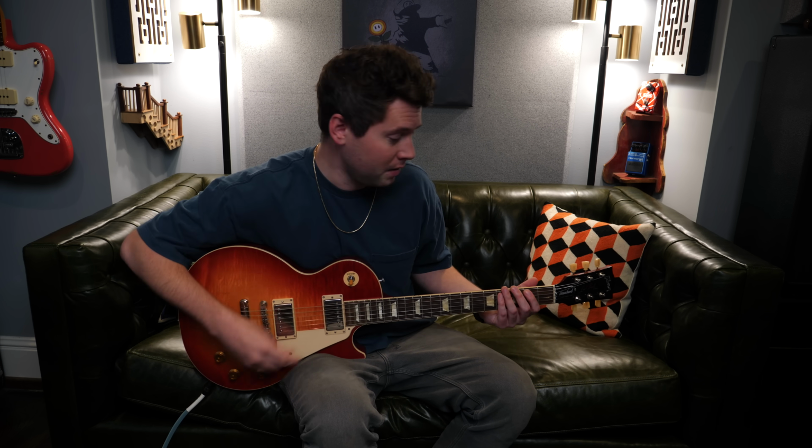Our next simple riff comes from Led Zeppelin, and it is the Immigrant Song. We're technically only playing 2 notes in this riff, and technically those 2 notes are part of the 5th and 1st position of the F sharp minor pentatonic scale.